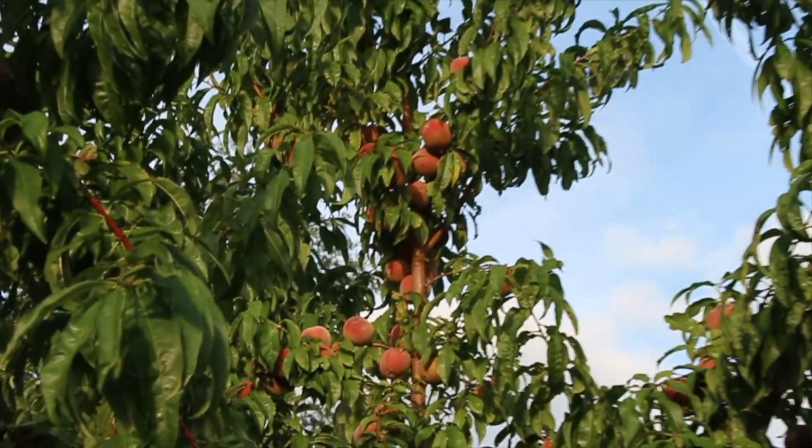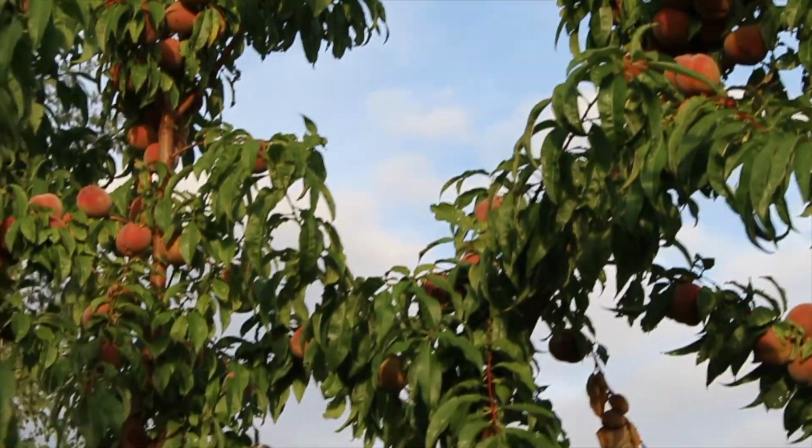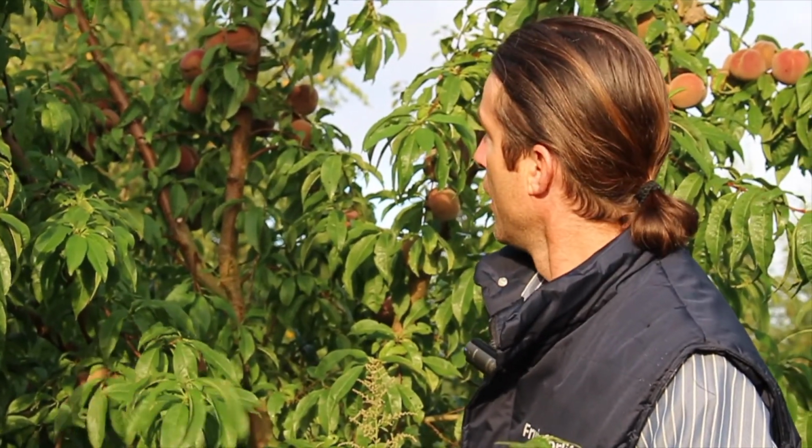As you can see, none of the fruits are picked by the birds, and it's loaded with fruit. It's a lot of kilos hanging here, and this tree is only in its 5th year. So we go to the next tree to see what's ripe.